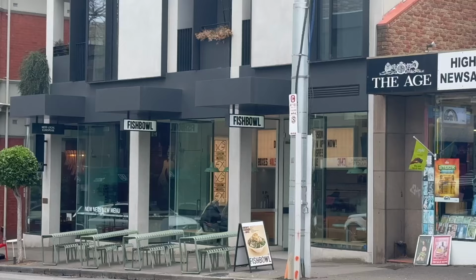It's called Fishbowl. It's kind of a create-your-own place. I'm so sorry about the wind. I need to get an attachment for my camera to help with the wind because Melbourne is actually quite windy. Okay, lunch.